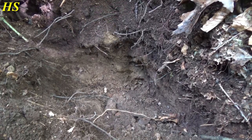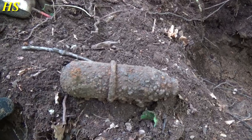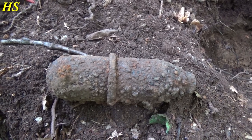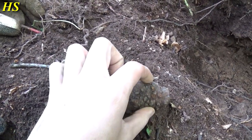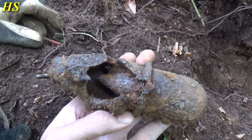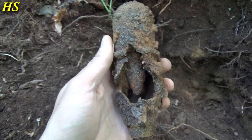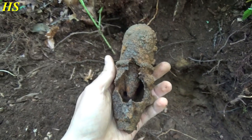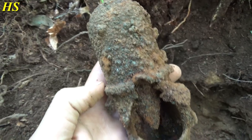All right, so I had a small signal right over here, and as you can see, it was pretty deep. And I just discovered this. This is a World War II rifle grenade. As you can see, there's supposed to be a tail right there, and we turn it around. You can see it's exploded, so it's empty. And yeah, of course, I was very careful. I was digging around it very carefully. And then I discovered it was empty, as you can see. And look at that, a World War II rifle grenade. How cool is that? It's in pretty good condition still.